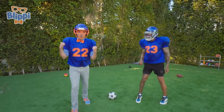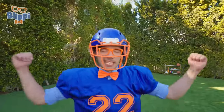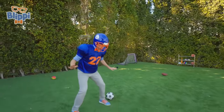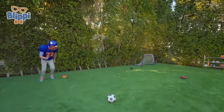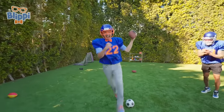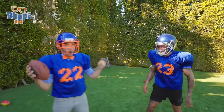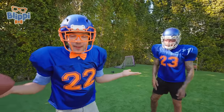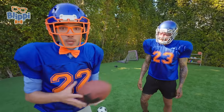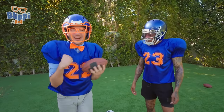Okay, whoa, that one looks a little tougher, and we have to catch a pass. We need to make an interception. Let's do it. Okay, here we go. Hey, we made an interception. Nice. Good job. It looks like I'm getting a lot better. Yeah, if you play a sport like football or really any sport and you make a mistake, that's okay. If you keep practicing, you're sure to get better.